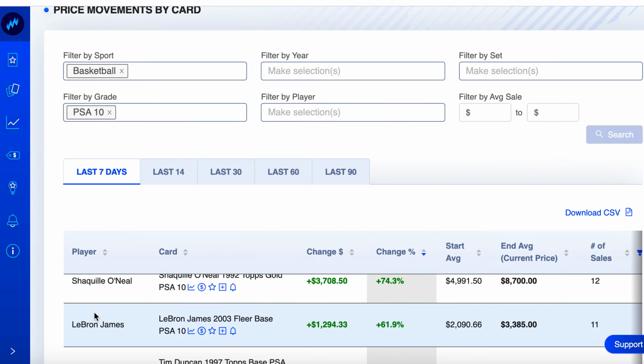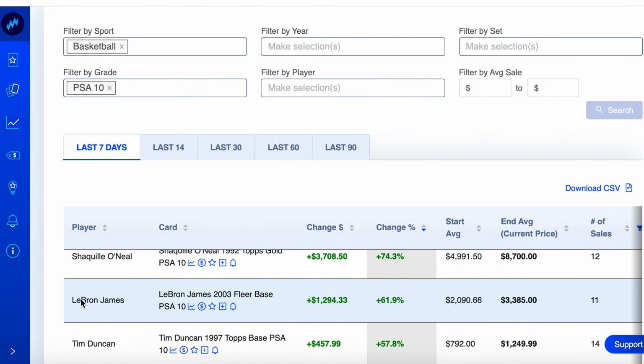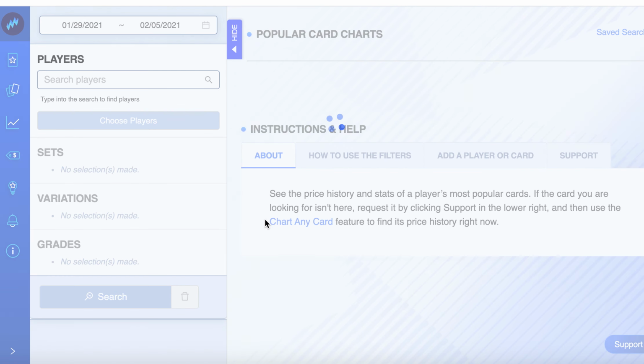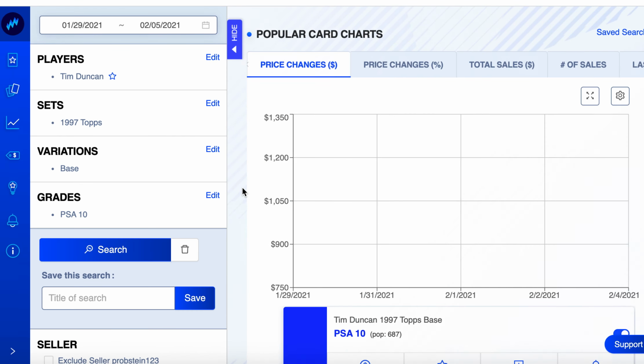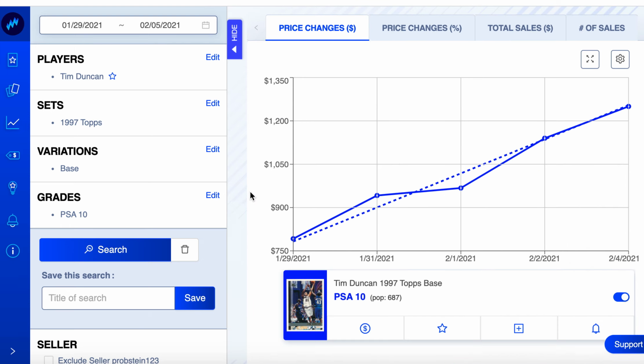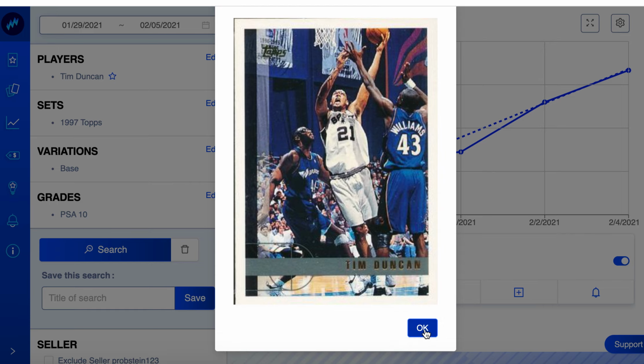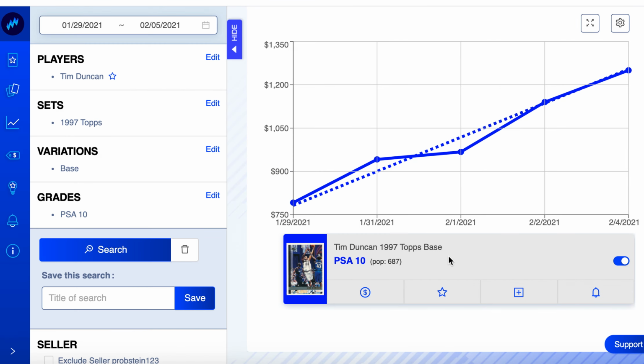Next card. Tim Duncan. Makes sense, he's a legend. 1997 Topps Base PSA 10. That'll be his rookie. What's Tim got? Maybe 3 rings? 687, pretty low pop count.